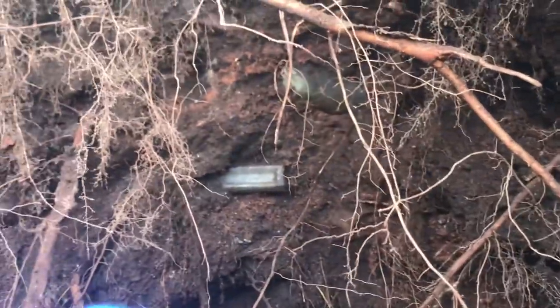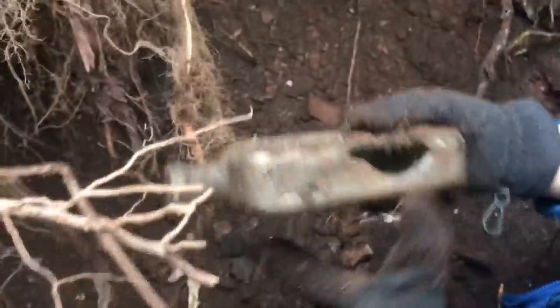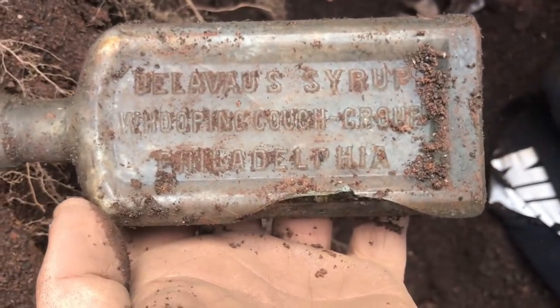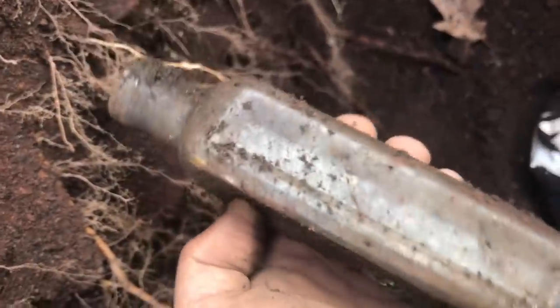All right, guys, so I'm digging and uncovering and Trav's pulling. Go ahead, buddy. You get that one first? What was it? Hold on a minute. I never seen that one before. We'll keep it. Laval Syrup Whooping Cough and Croup, Philadelphia. Put it in my pile. That's a killer. Dad, just put it in my pile. All right, go ahead and pull the other ones.